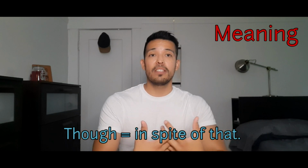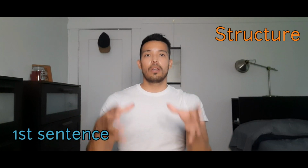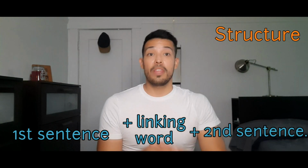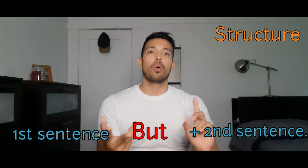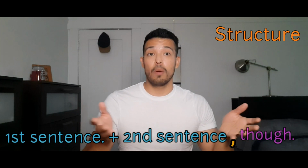The word "though" means "in spite of." It's basically a linking word that creates contrast. Linking words are usually placed in between 2 sentences. So we have sentence 1, linking word, sentence 2. That would happen with "however" or "but" or "in spite of." However, the trick with "though" is that it's at the end of the second sentence. So it would go first sentence, second sentence, "though," preceded by a comma.